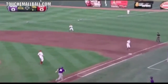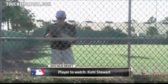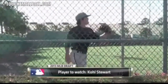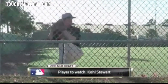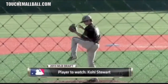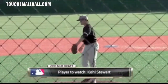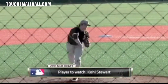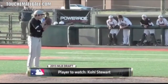And because of that, all three of these guys are power pitchers. They all throw hard. Appel's mid-90s. Gray is consistently in the mid-90s and can touch the upper 90s, even 100. I watched him pitch actually today, and he had 100 miles an hour while I was watching. And then Kohl Stewart is the same thing. He's a mid-90s fastball guy. So they all throw really hard, power arms. It's typically what you're going to see at the top of the draft.